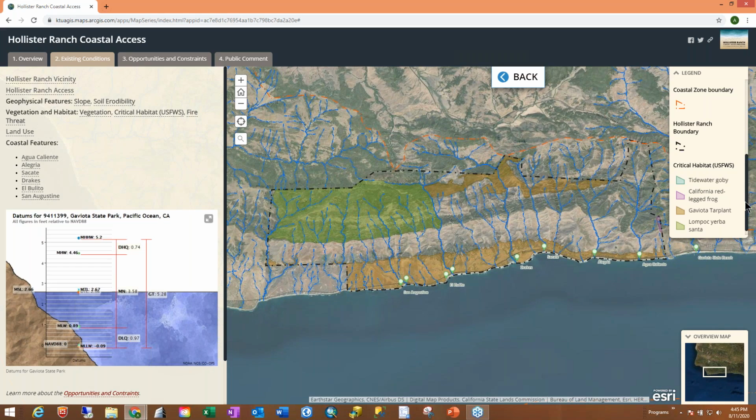Hollister Ranch has areas that are designated as critical habitat for threatened and endangered species by the U.S. Fish and Wildlife Service. These species are the tidewater goby, the California red-legged frog, the Gaviota tar plant, and the Lompoc yerba buena. The species that have designated critical habitat near beach access points are the tidewater goby, which has critical habitat in streams, and the Gaviota tar plant, which has critical habitat along coastal bluffs and in foothills.